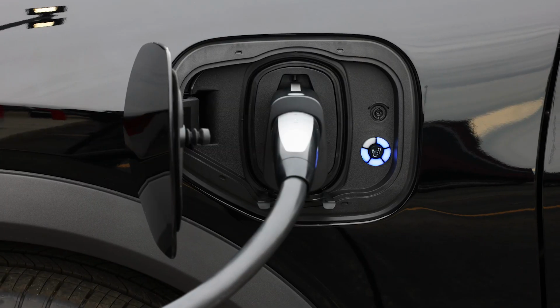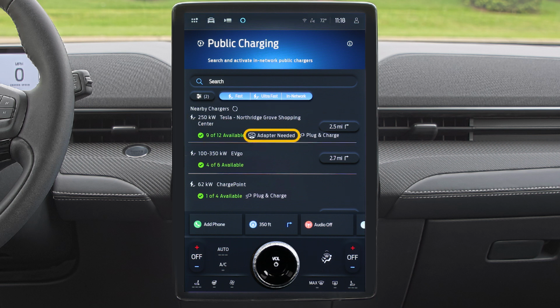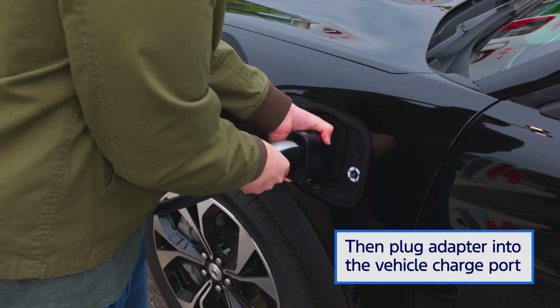You can also charge at designated Tesla superchargers. Any in-network supercharger will be shown on screen, and it will indicate an adapter is needed. These fast-charging adapters make your EV compatible with the superchargers.